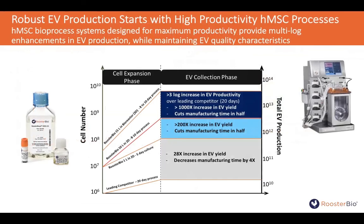So we really believe that robust extracellular vesicle production starts with high productivity MSC cell cultures. And we really have designed these systems for maximum productivity that give multi-log enhancements in EV production while maintaining EV quality. So with the leading competitor MSC systems, it can take you a good 20 days even to get to 100 million cells. And if you start out with our 10 million cell vial and one bottle of media, you can be at 100 million cells in less than 5 days at a fraction of the time and cost, with a 28% increase in extracellular vesicle yield. If you take this to 1 billion cells, you can get over 200 times the EVs in a fraction of the time at a fraction of the cost.